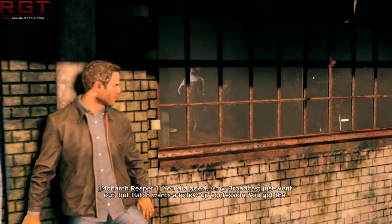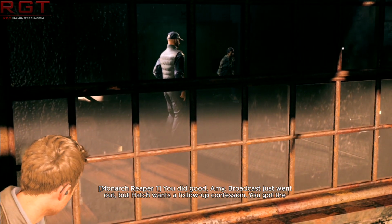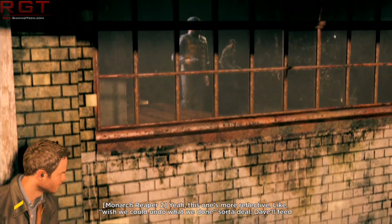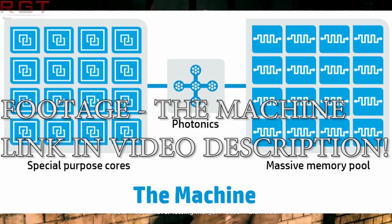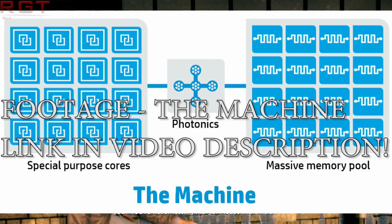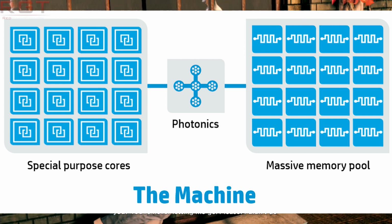The machine is 8,000 times faster than a traditional system, and it does this in a number of ways. It uses photonics to transfer information via light, and the computer itself has a very different philosophy when it comes to the memory side of things. Now, let's go a little bit into detail on how all of this works.